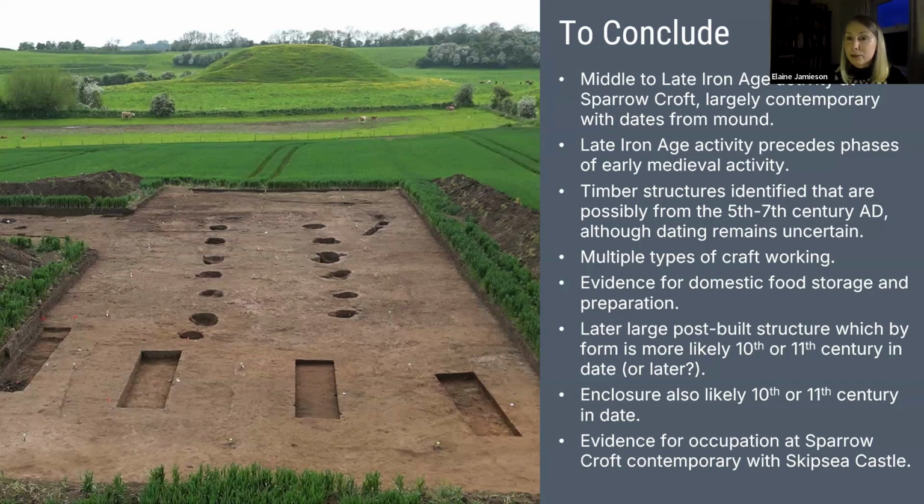I think it must have been much more deeply buried than that originally, and it's the modern agriculture that's actually starting to reveal it. And I think we are very lucky to catch it. In a few years' time, I think it would have been ploughed away. So we've been very lucky to catch that, really. So we have these at least two structures that we think might be 5th to 7th century in date. And associated with that, we seem to have craft working activities, possibly metalworking, possibly textile manufacture.